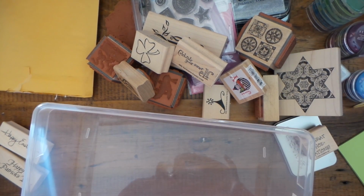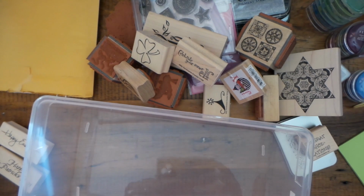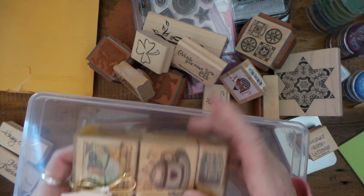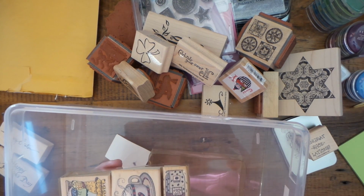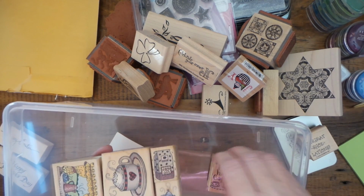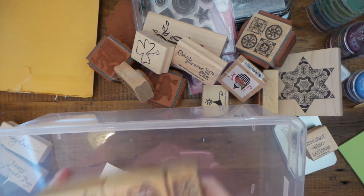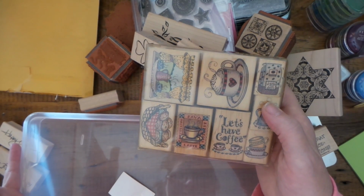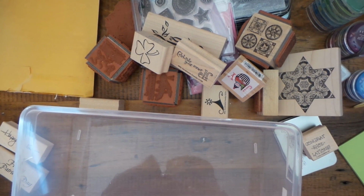And this is my very first stamp set I've ever bought. From what year? Yeah, it doesn't have a date, it's Hero Art, 1996. And it's still rubbery and good. So cute. Yeah. Very cute. Yeah, the rubber's still good. So, there's that set. I made some cute cards with those. And that was when I didn't color stuff in, which was really weird. Like, why wouldn't you color it in? But I did paper piece it, you know, with different paper. Okay, so this set is $40 shipped.